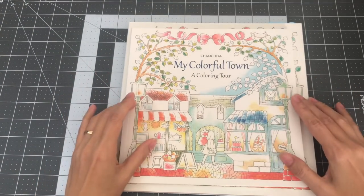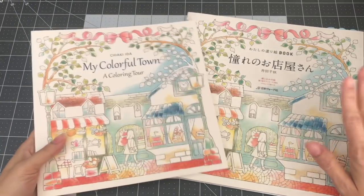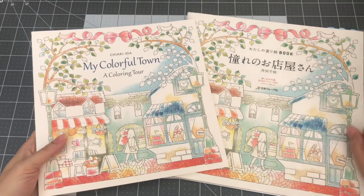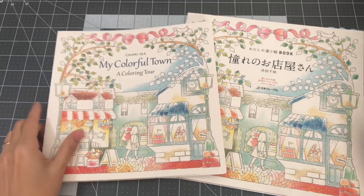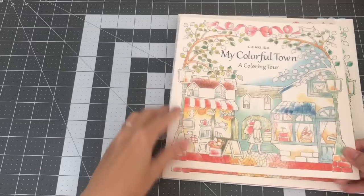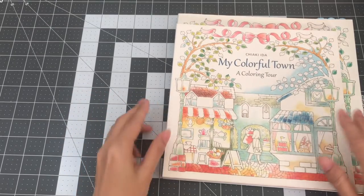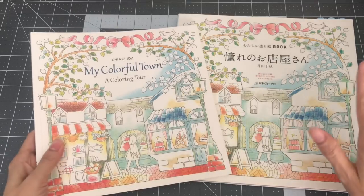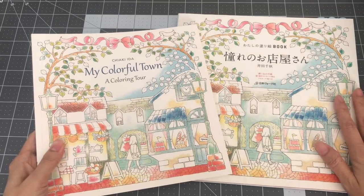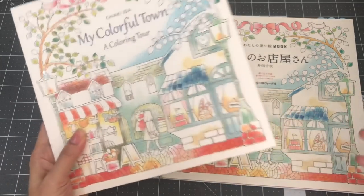The next two books is called My Colorful Town by Chiaki Ida. I do have two. One is the Japanese version and one is the American version. So the American version is slightly smaller than the Japanese one. I think I might have pre-ordered this and then I went and purchased this one through Amazon Japan, and I forgot that I pre-ordered it, so I ended up getting two.